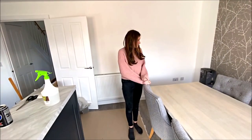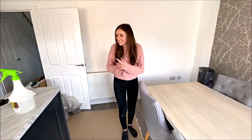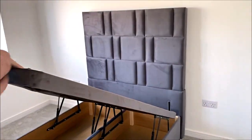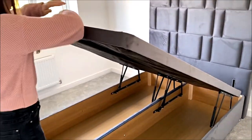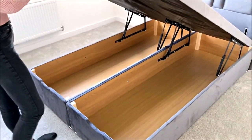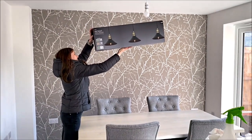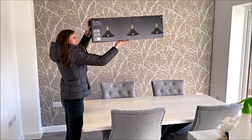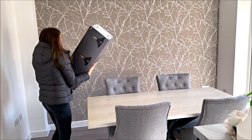There's also something else we have to show them. The bed's here. Let's go. Ignore the boxes, they're going in the garage soon. Look at that for a bed. That is a sexy bed. It's called Velvet Steel, the colour. And we've got a hydraulic lift system here, and a lot of bed storage. It looks really good. It looks class.